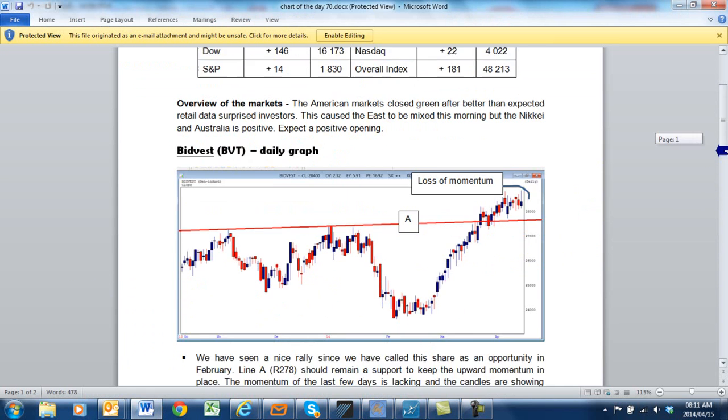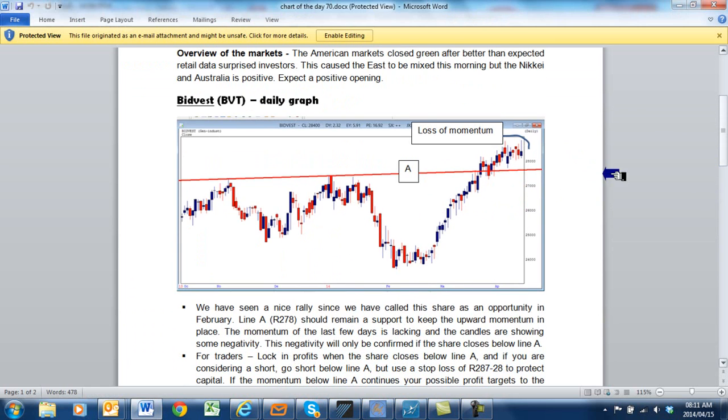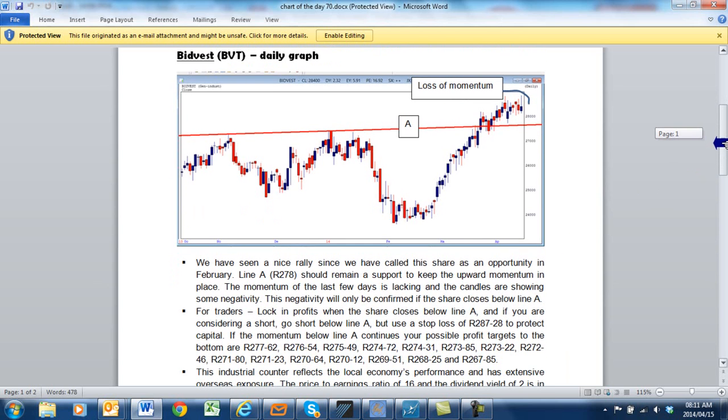Shares to look at is called Bidvest. Bidvest daily chart. You can see line A. Line A will be a price of 278 rand. The newsletter did call up the share in mid-February to look as an opportunity to trade. Please keep in mind the following: the share is currently trading at 284, would it break this 278, that will be a confirmation of momentum starting to go downwards on the specific share.